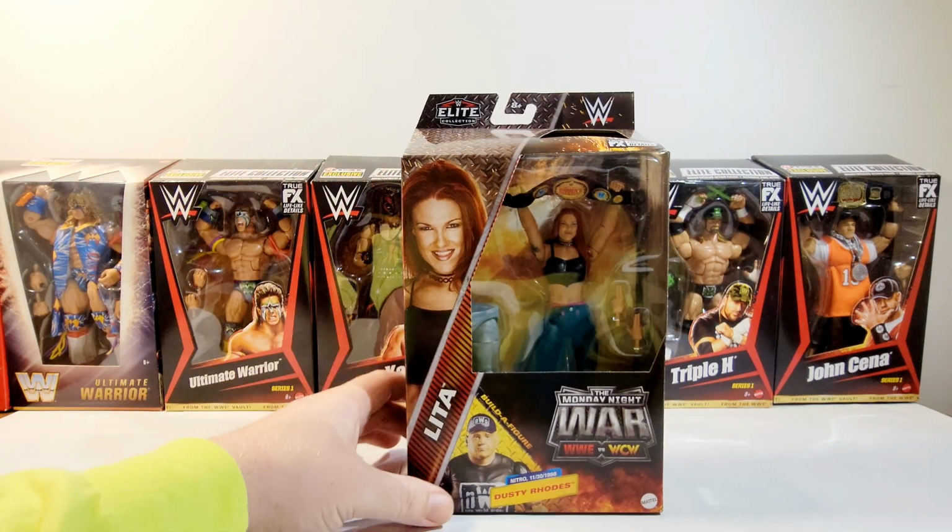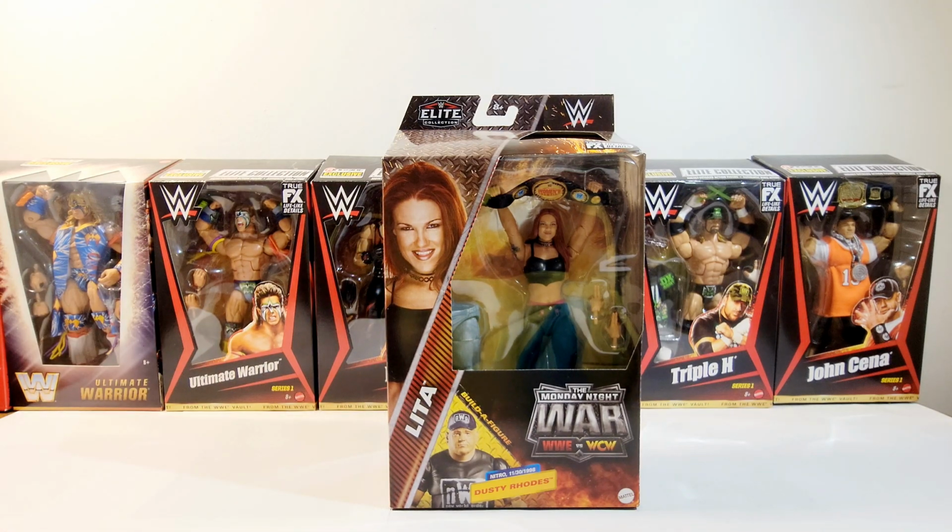Up next, going back to the Dusty set, we've got Lita. And this is a great figure. I really do love getting some of the Attitude Era female talents, especially. It's always nice to get the ones that you grew up on. And Lita, Trish Stratus, Stacy Keibler, Torrie Wilson.